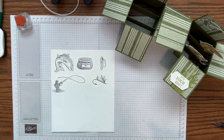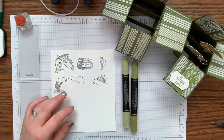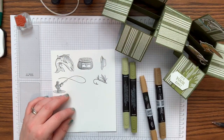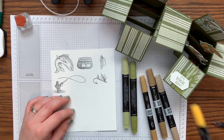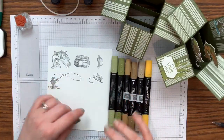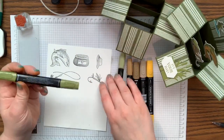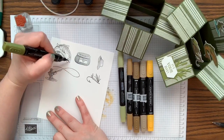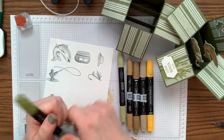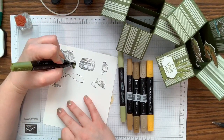And we get to color. So for the coloring, I used some Old Olive, some Soft Suede, some Crumb Cake. I even threw in some Mango Melody. I just kind of played and blended. So the first thing that I did was do my fish, and I did kind of a darker top. Oops, that's a brush tip. I'm already going out of the lines and I haven't even put pen to paper yet.